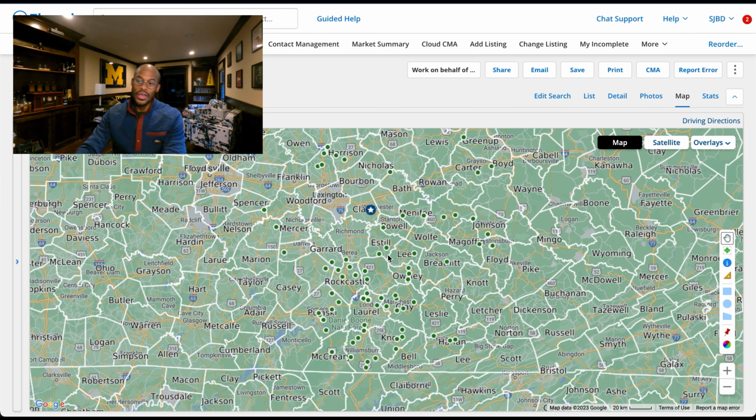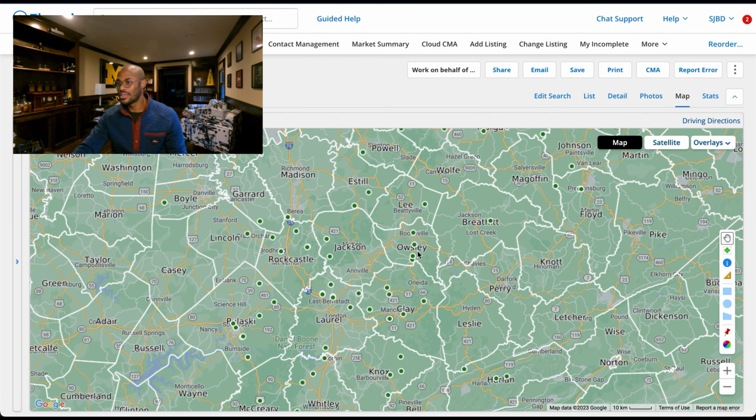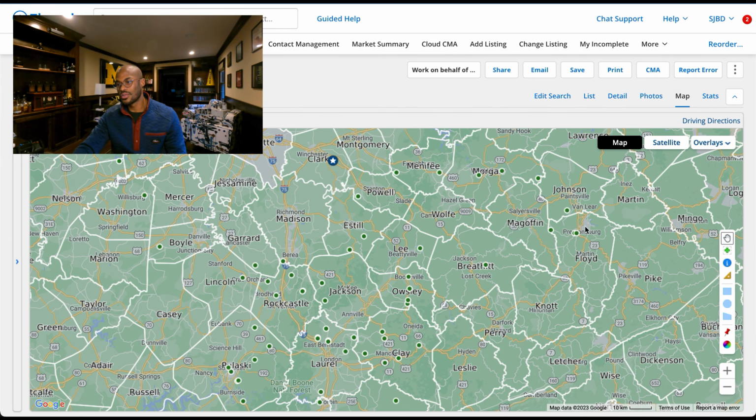Estill County, probably 45 minutes to an hour away, depending on how close you are to a major highway, so like a U.S. highway or at least a really big state road or something like that. But then, of course, the further east you get, so I would call Clay County east, I call Owsley east, Breathitt is most certainly east. I mean, you get further and further this way, and you'll probably find cheaper and cheaper land.